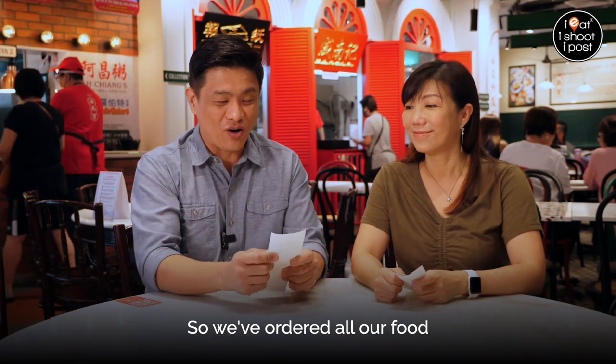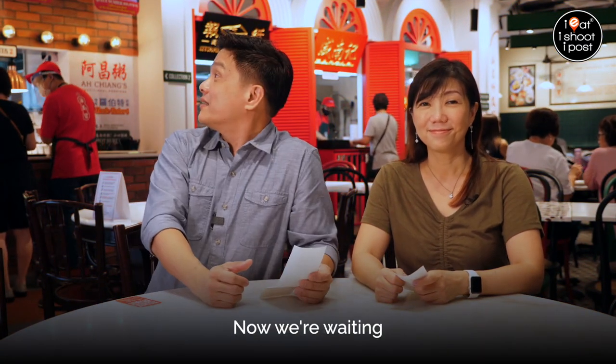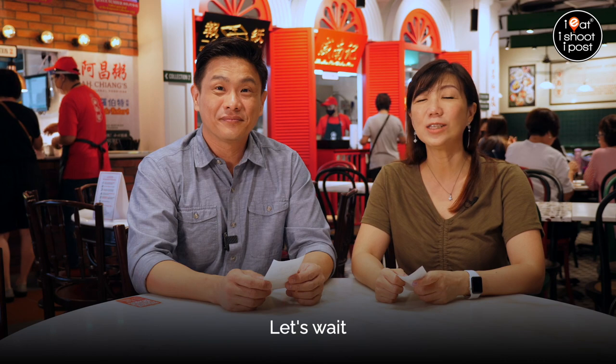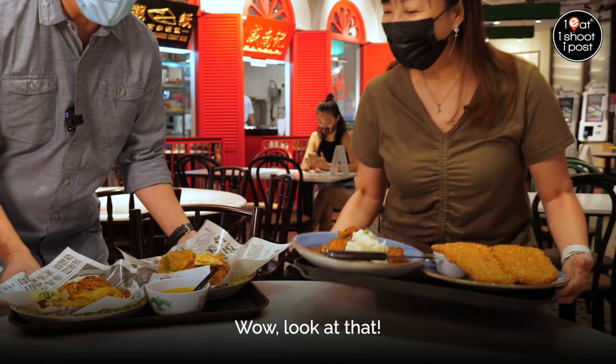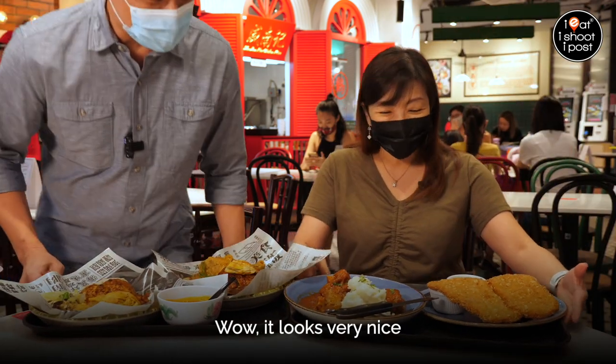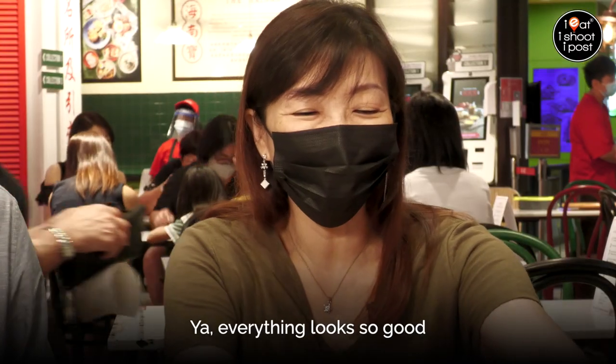So we've ordered all our food, I've got my ticket number, and now we're waiting. Wow, look at that. It looks so good. Everything looks so good.